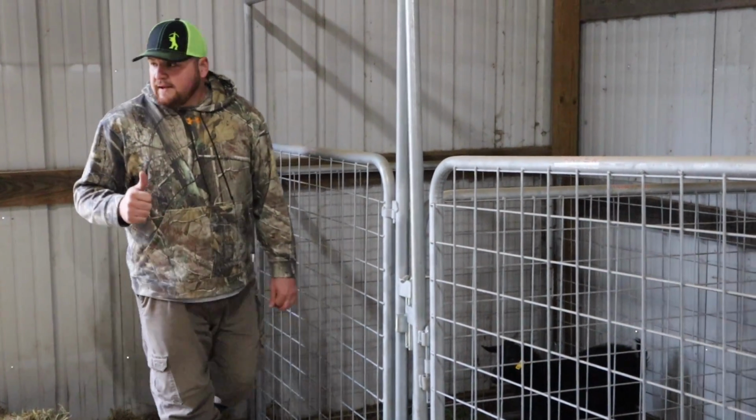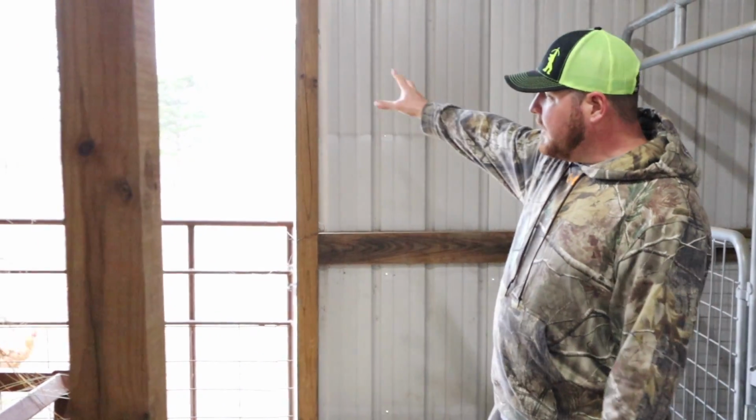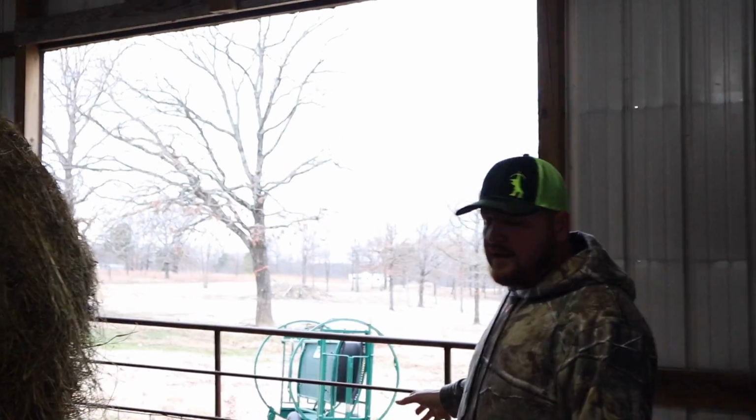So Rachel and I got the goats fed. Now we're going to get the ladder and try to get this tarp put up. This is the hole in the barn that I was talking about. This is actually the west door where the gate is.